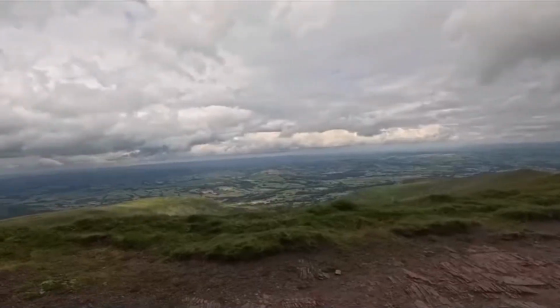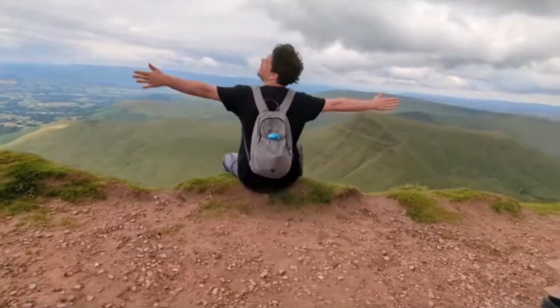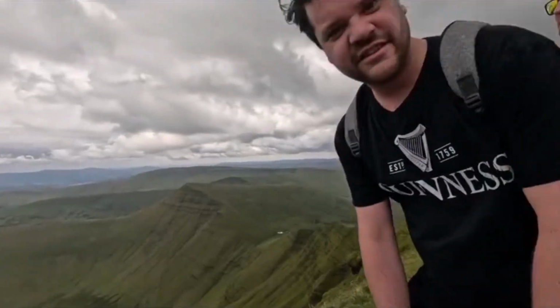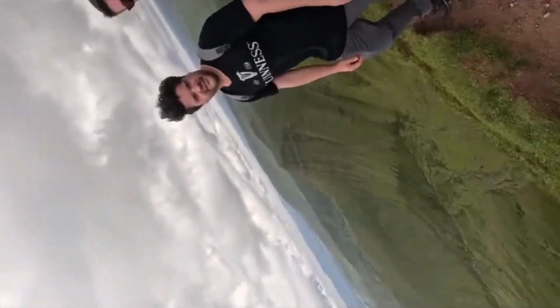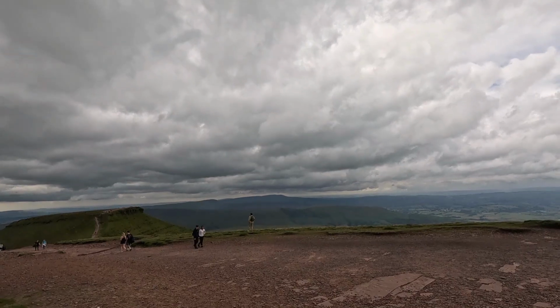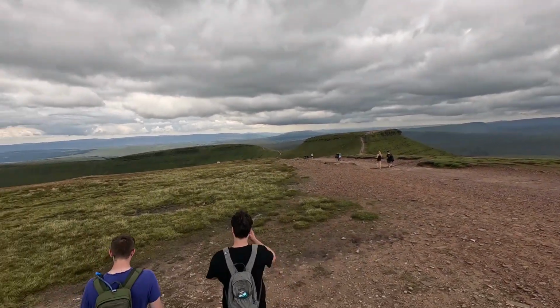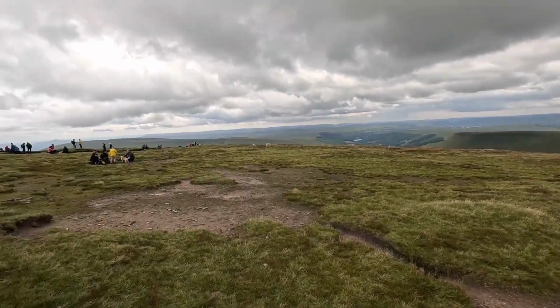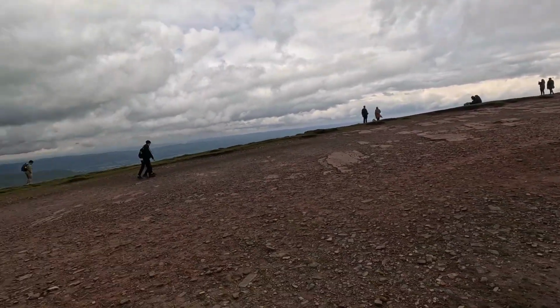Nevertheless, the views from the top are quite spectacular, as you can see. There are some nice mountain edge views. You can see the Brecon Beacons in the distance, and yeah, definitely worth coming up here and spending a bit of time enjoying the views. If you're lucky, there'll be a small breeze and you might catch a few dust devils. They're quite fun to watch and try to pick them up on camera. Unfortunately, I didn't get any in this video, but one day.